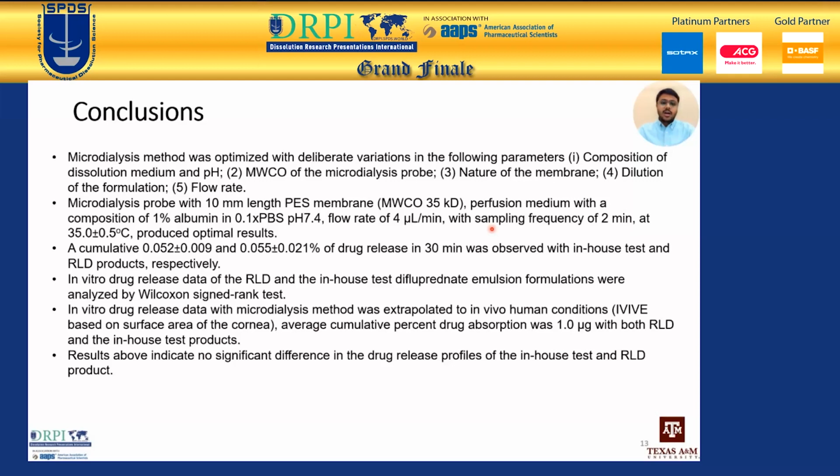degrees centigrade. These conditions were found to be the optimal, and the sameness of the RLD to that of the in-house developed Q2 equivalent test formulations, which is F1, is proven by both statistical test and also the IVIVE experiment that we conducted. Now, an important point that I want to make here is the method that we developed is actually able to prove the sameness of same formulations and is also able to catch hold of pitfalls of the formulations that are different.